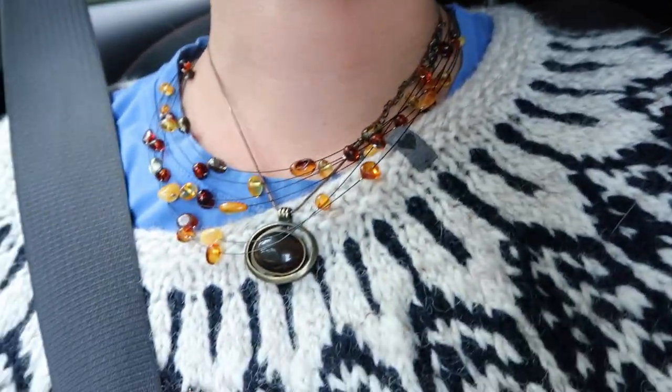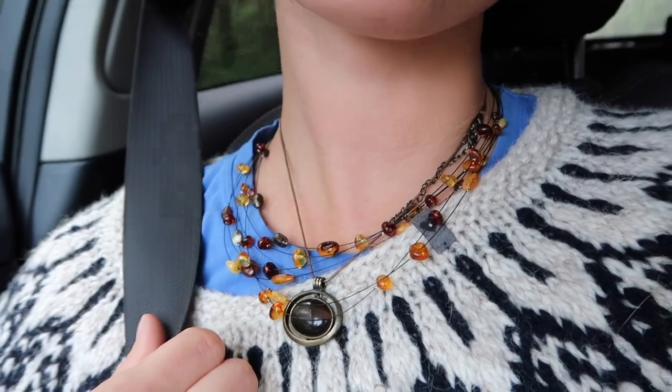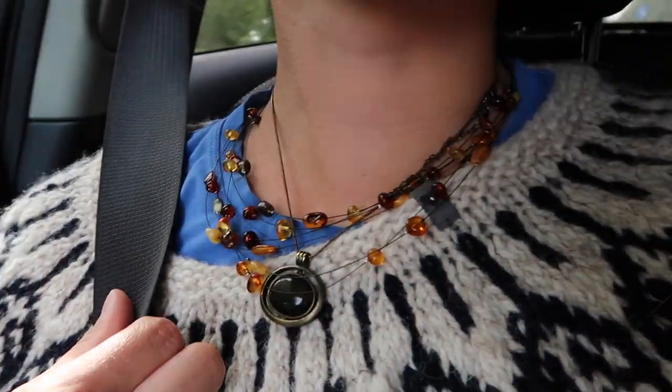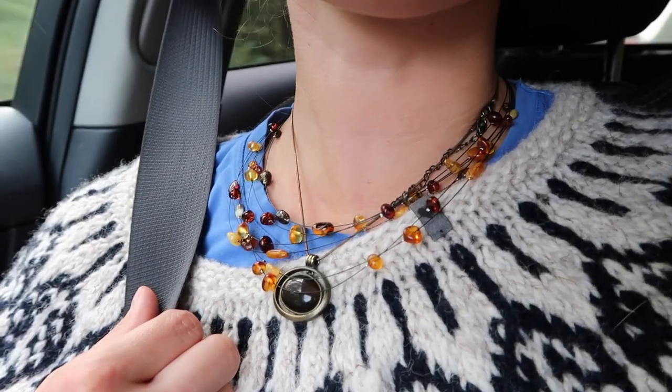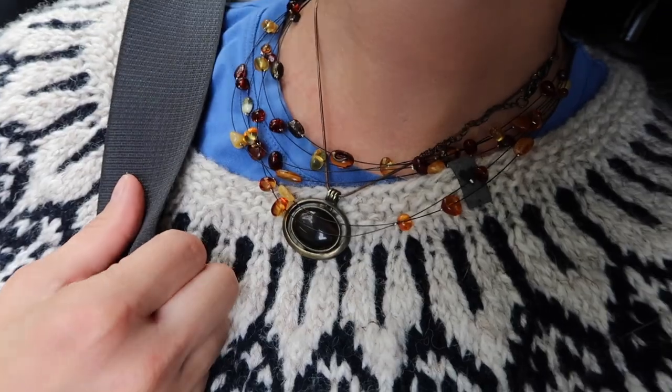I got myself earrings last year and this year a necklace. How do you like it? I love it. Amber is something that I relate to Poland. I know it's not only Poland, but it's beautiful.